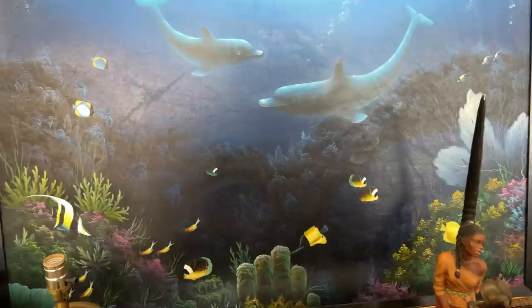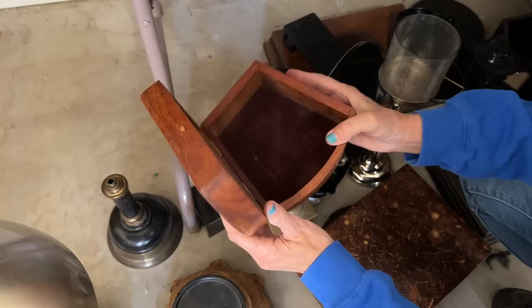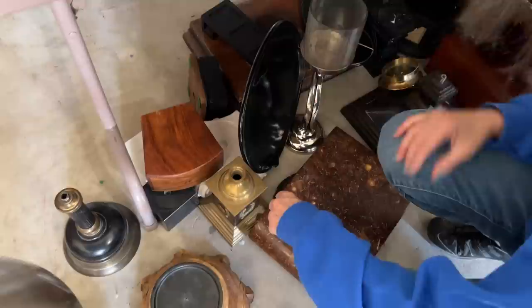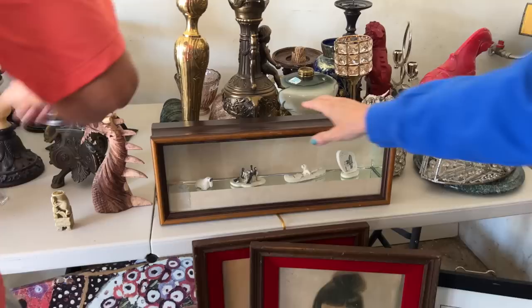It's okay. What is this? A little box here. I wonder what that would have held. Just a nice little box. It's got some nail polish or something on it, though. You know what I bet they kept in there? Nail polish. Perhaps. Oh, that's heavy.